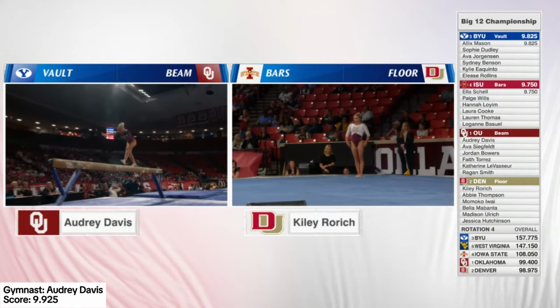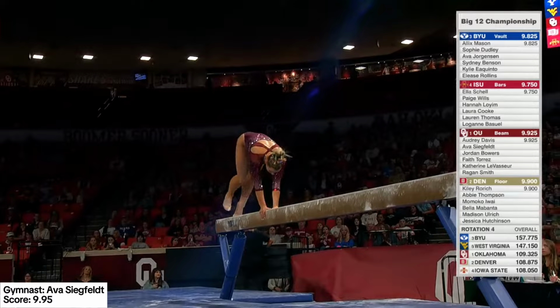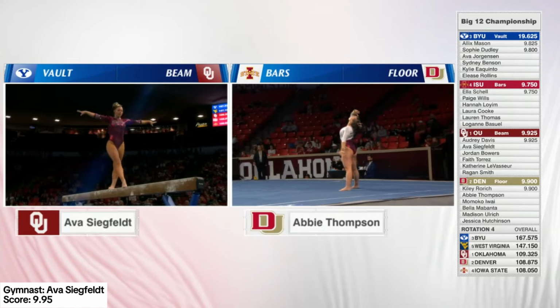And on the left side, Audrey Davis nails that. And she will follow up the 9.925 from Audrey Davis to lead off beam. Abby Thompson getting ready for Denver. Ava on the left. Hands for Lance. Step out acro series. And Abby on the right side of your screen for Denver.